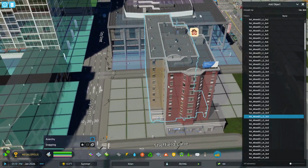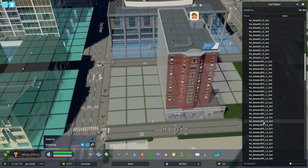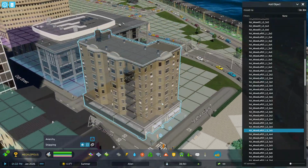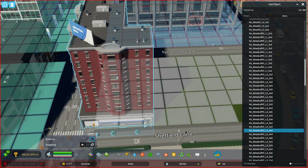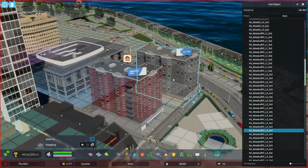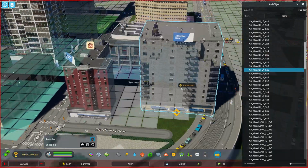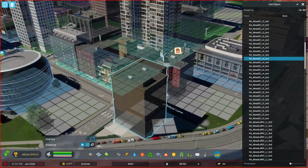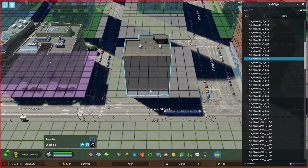There we go. And then over here we can do a 3x5 to the left. Right, yep. That's kind of a nice building. Oh, of course that one went away because I didn't have the game paused. There we go. And then I'm never gonna find that other one that we just used. That one's pretty actually. That one's really pretty. Let's chuck that somewhere here.